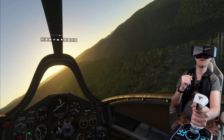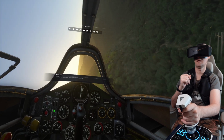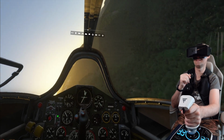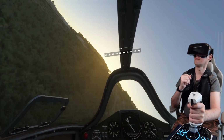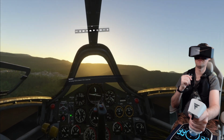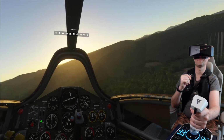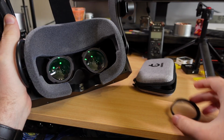So first of all, I have been using Quest Pro because it has the same lenses as a Quest 3, but it has local dimming and good colors, good blacks.